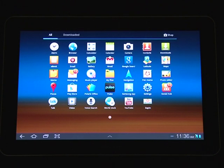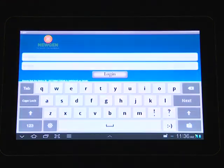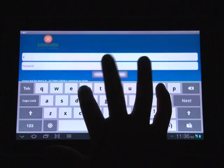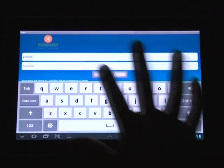NewGen's mobile capture app, Zappin, helps initiate customer enrollment from the field itself. Zappin reduces the turnaround time from days to minutes.